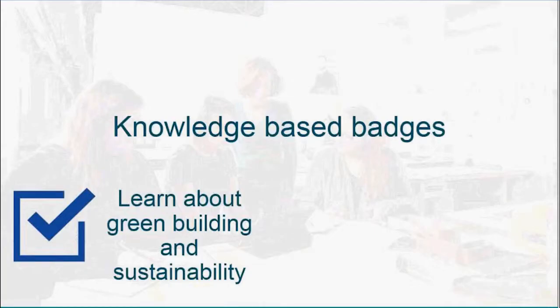In addition to the playlists, we've also launched a new way to get recognized for expertise in a specific topic called knowledge-based badges, and currently have two: energy efficiency and indoor air quality. These digital badges are just another way to get recognized for the expertise that you have within topics that dive more deeply than perhaps a general credential would.